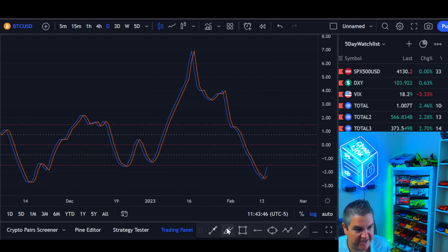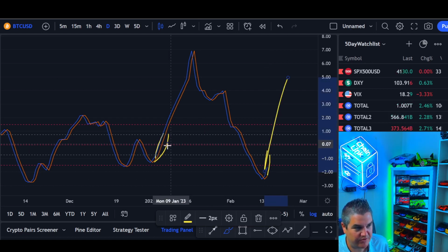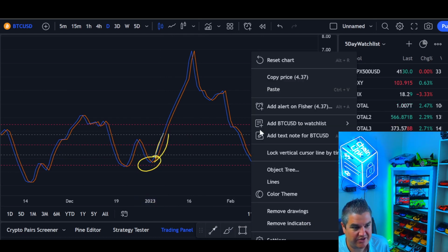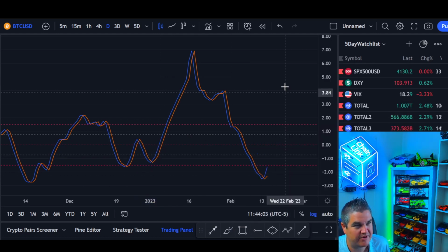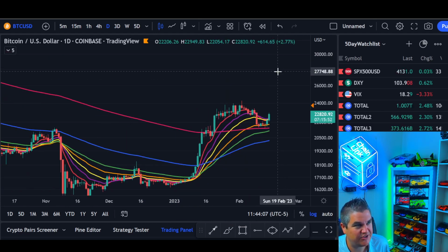So this is ideal. Again, you want these running parallel. You don't want to try to guess that they look like they're going to. You want to wait until they're really, really running parallel to each other, and then the bigger moves. So last time we had that in a significant way was right there, January 2nd. We saw some good upwards movement, if you remember, right? So now that is your daily update chart right there.